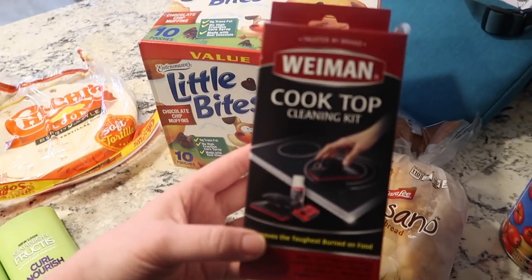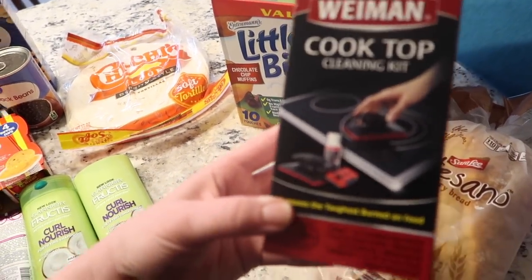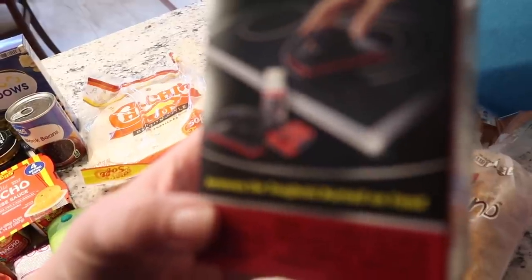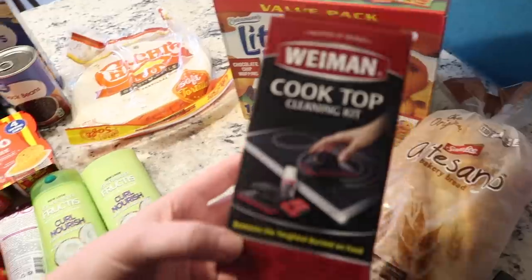I've been looking for some kind of cooktop cleaner. I'm always worried I'm going to scratch my cooktop, but it really needs a good clean. So this was like $6, and it came with the cleaner and a little scraper thing and a little sponge. So I don't know. We're going to try it out.